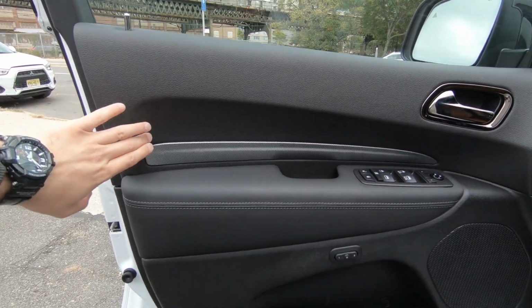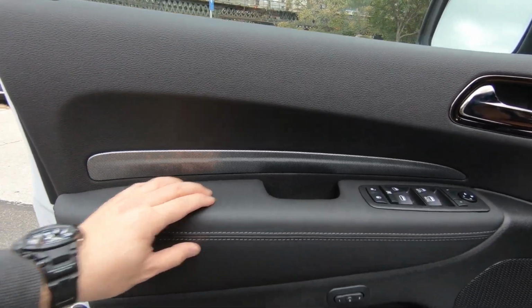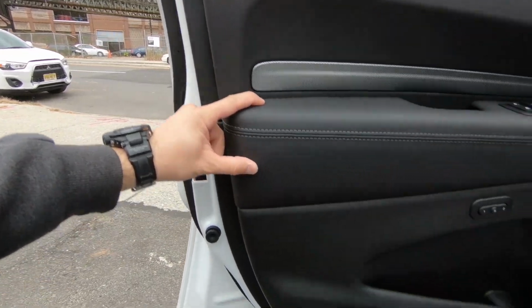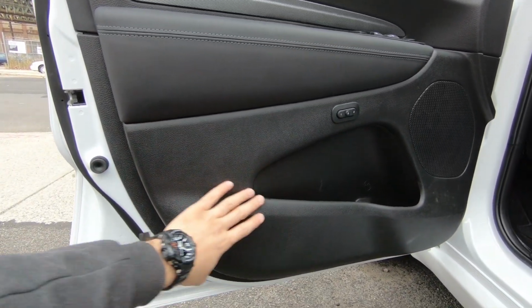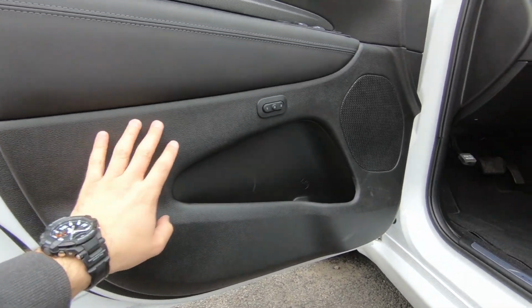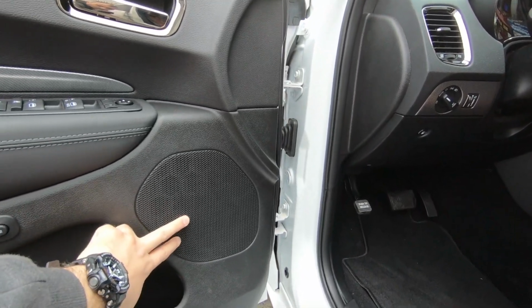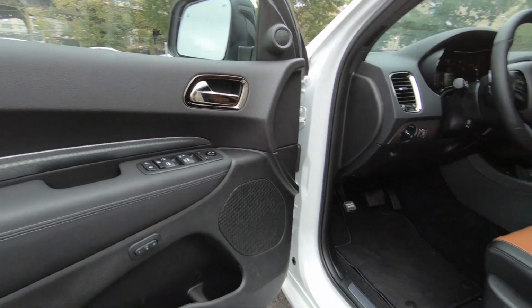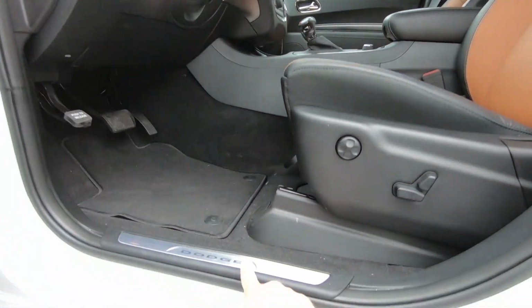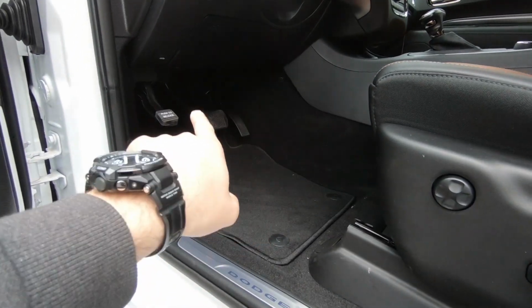You have a soft touch leatherette material here as well, which feels like leather. Correct me if I'm wrong, but you also have a hard plastic material here, which is very durable in my opinion. You have a memory seating here as well, speaker housing for the Alpine sound system, which is standard for this car. And you also have door sills, really nice door sills here, and pedals.